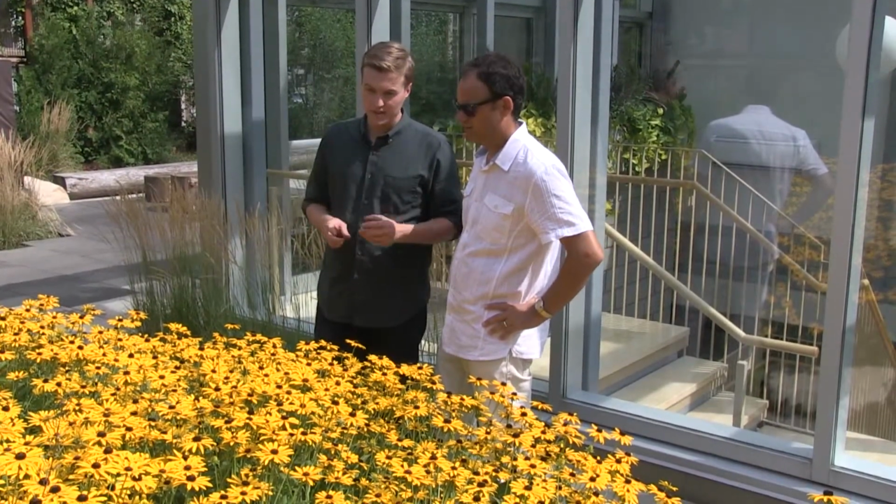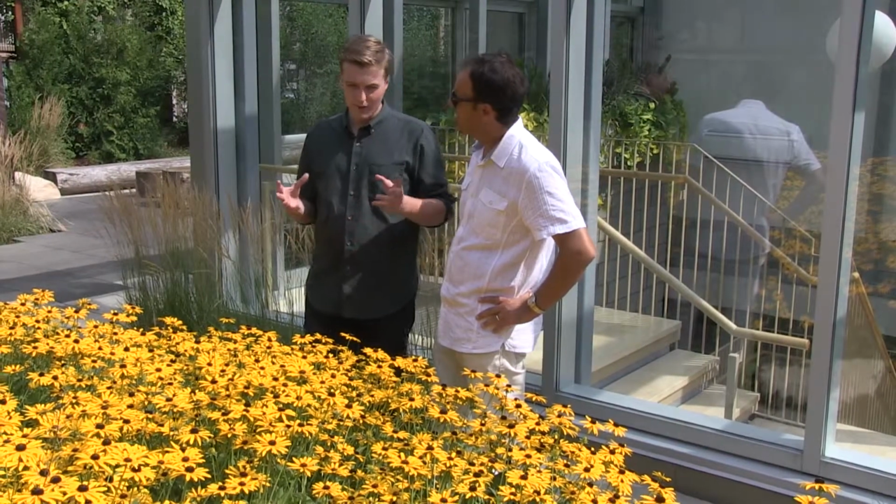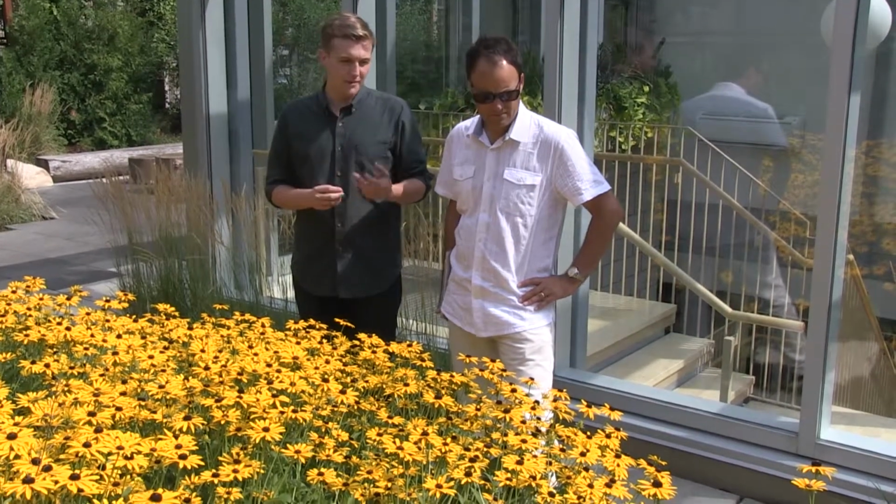And conversely, Scott McIver is gaining experience with seeing how he may be able to apply his knowledge base in plant ecology and biology within a professional setting.